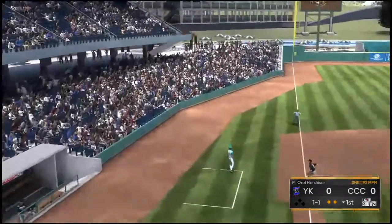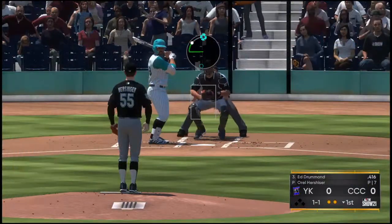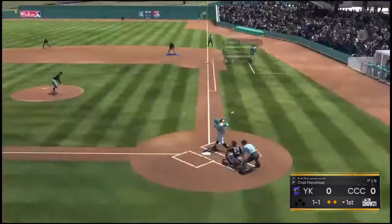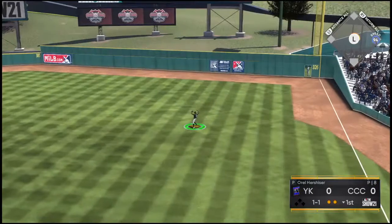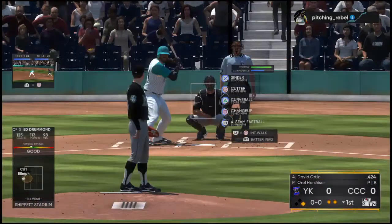Now a swing and a hard-hit grounder, but a foul ball, 1-1. Hit sharply on the ground. And a sliding attempt at first, but this sneaks by him, a base hit.